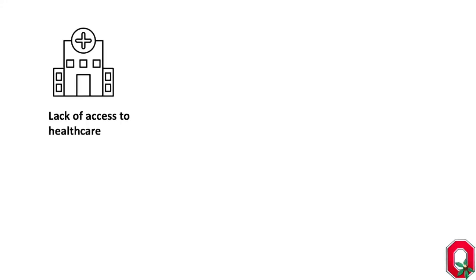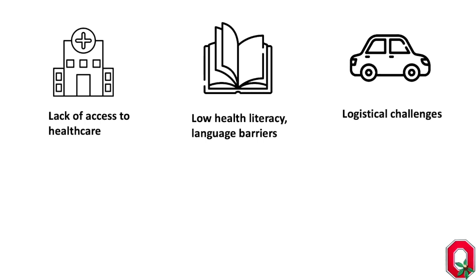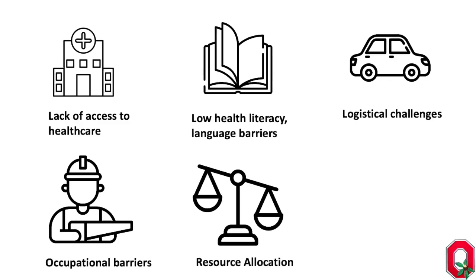People from certain racial, ethnic, and demographic groups have a lack of access to healthcare. Even when they get there, they might have low health literacy or significant language barriers that make understanding and making decisions a lot more difficult. There are also logistical challenges. It is very easy for me to take a day off of work, sorry, Ben, and get in my Subaru Forester and drive to the doctor. It is very hard for someone to take 2 buses off of an hourly job where they don't have time off. There are occupational barriers. Even if they can get the time off, they have to do heavy lifting, and taking 8 weeks off to recover from a hernia repair may not be feasible for them.